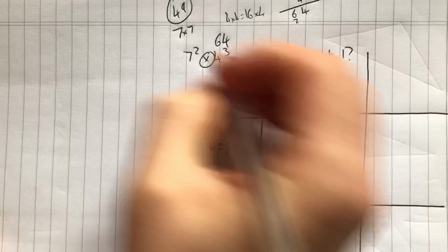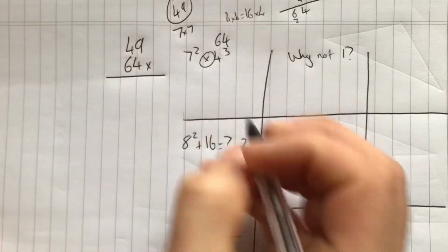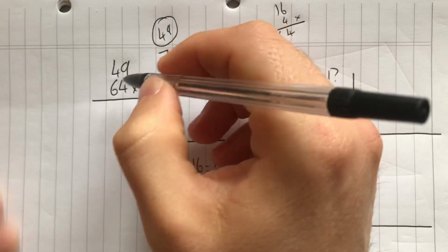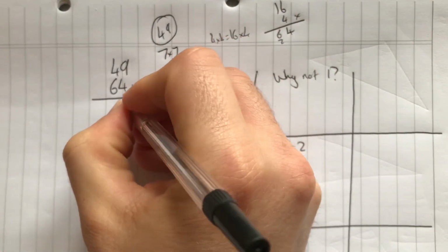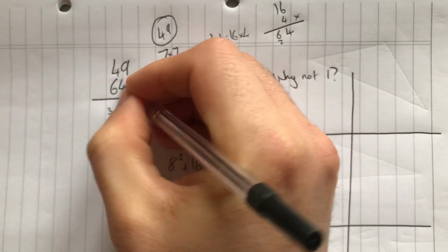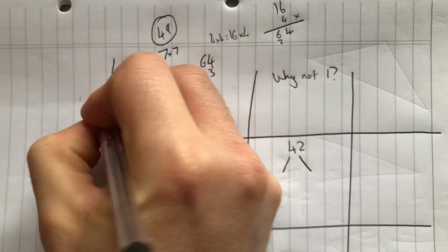So once again, we need to make sure that we can remember multiplying 2 digits together. 49 times 64. So it's our 0 here, remember. Did a lot of work on this. 9 times 4 is 36. So we use the 4 again. We work in this column first. 4 times 4 is 16, 17, 18, 19. Ooh, 19.